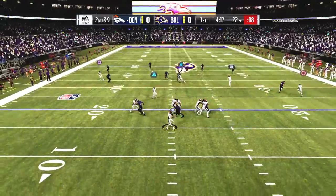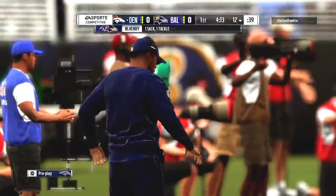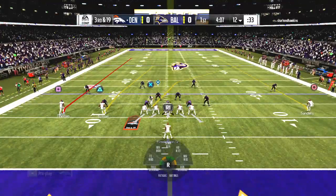On second down, here's Keenum. And he can't get rid of it. He's taken down. Willie Henry in there to make the sack. He buries him for a loss of 10.